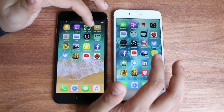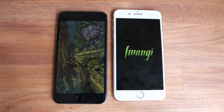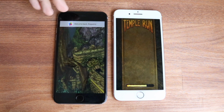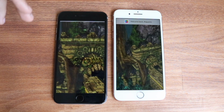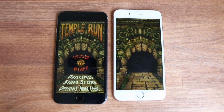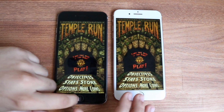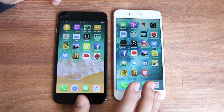Let's go ahead and do Temple Run then. 3, 2, 1. And I'm clicking both at the same time and everything. I'm trying to be accurate. And as you can see, the 6S Plus is much faster than the iPhone 8 Plus. And I'm not too sure what's going on. I don't know if I'm doing something wrong. I hope I'm not doing anything wrong because I'm trying to be as accurate as possible. But as you can see, the 6S Plus again is faster than the iPhone 8 Plus.